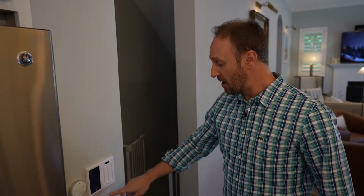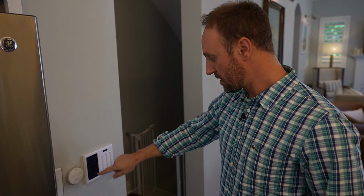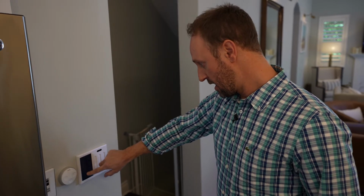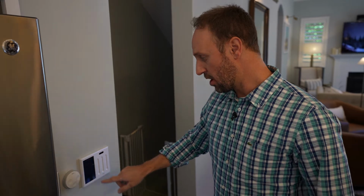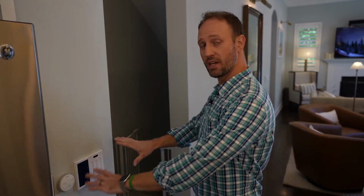But I can select in here and go by room, and I can choose the room that I want. Say it's the kitchen, and in the kitchen I can hit the lights and turn them off, like on the table here, or because they're also Hue lights, I can change the color of them, all right here in the app. You don't have to pull out your phone. It's all right here in this controller.